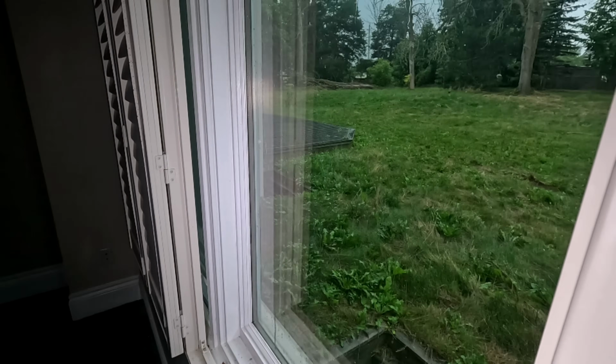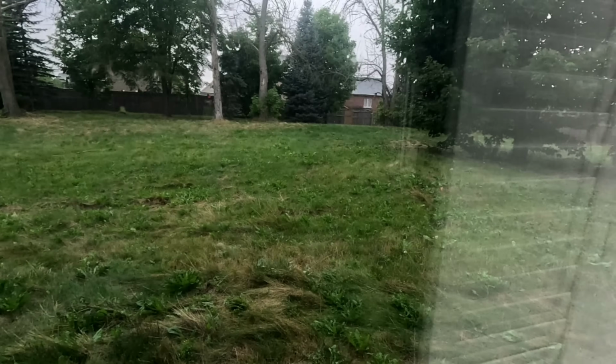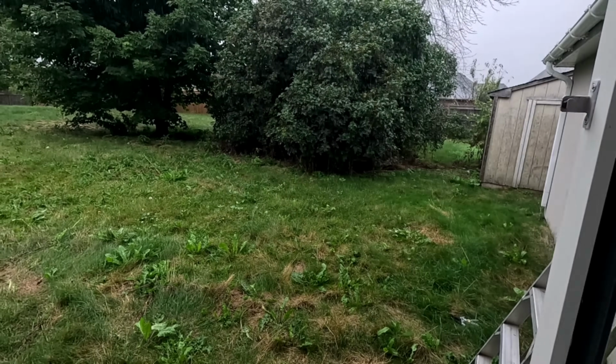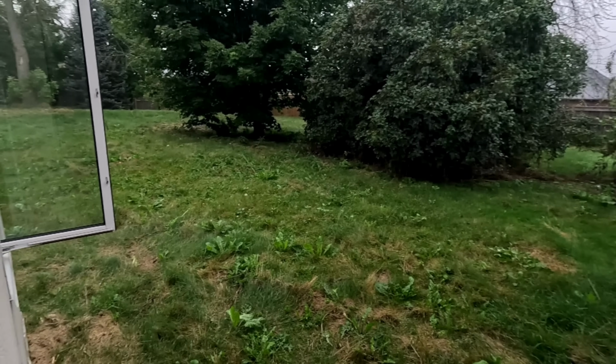It's got a big backyard to it as well. Just there's some other houses around, so I don't want to hang out by the windows too much. I'm sure you can understand that. We'll take a quick peek out here. Yeah, see, that's a huge property. Goes all the way back to that corner.